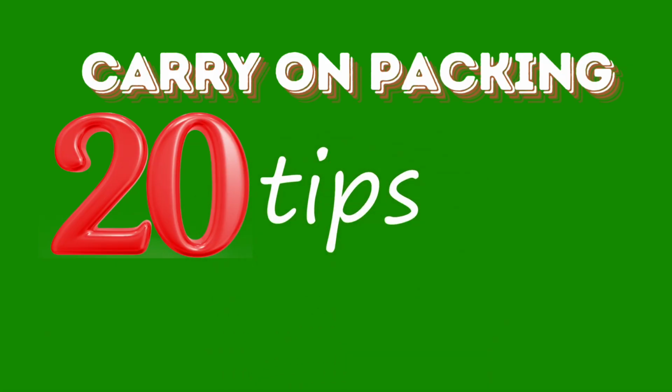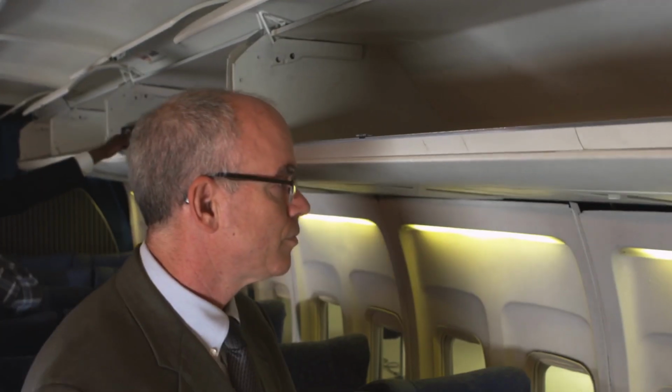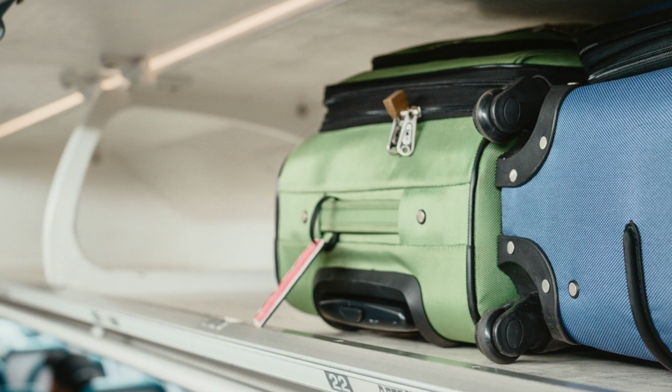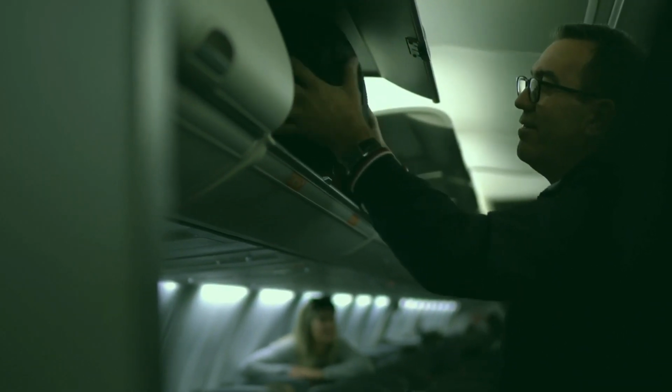1. Check airline policies. Always double-check carry-on size restrictions before you pack. These dimensions can vary between airlines and may vary depending on your ticket type or flight destination. 2. Use a soft-sided bag. Soft-sided bags are more flexible and can often squeeze into tighter spaces than hard-shell luggage. Make sure your items are secured to prevent any leakage.